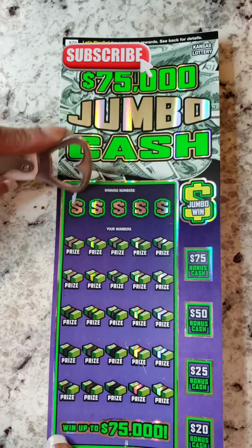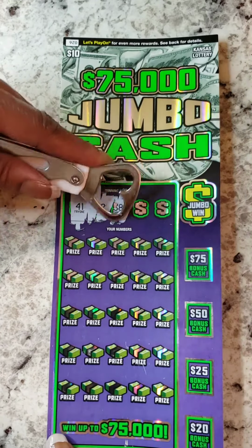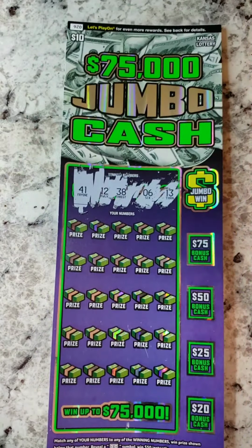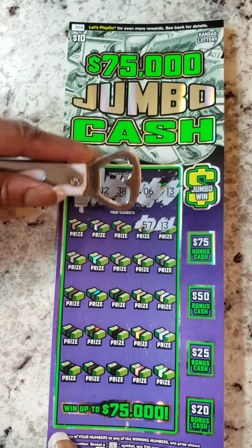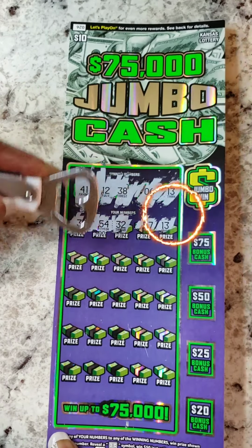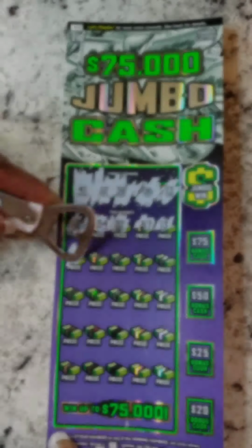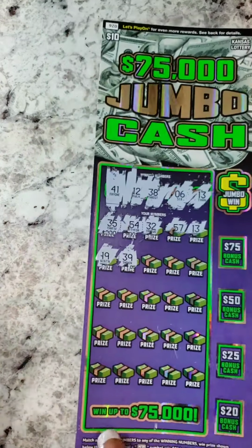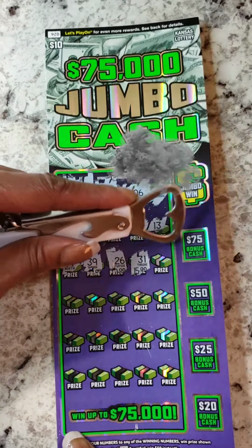Scratch off these winning numbers. 41, 12, 38, 6, and 13. I see you, 13. Get your lighters up. This is a smoking session. Y'all know this is a little baby smoking scratch session. It ain't a big one.